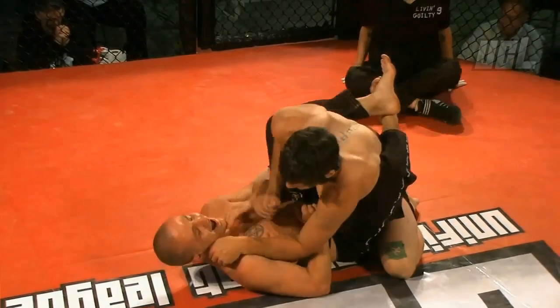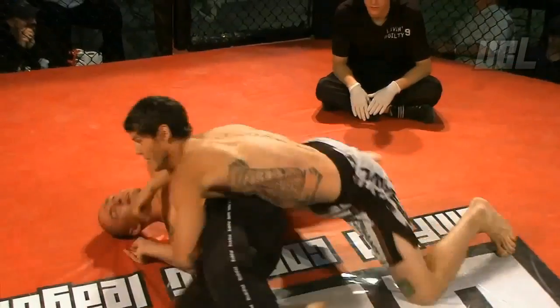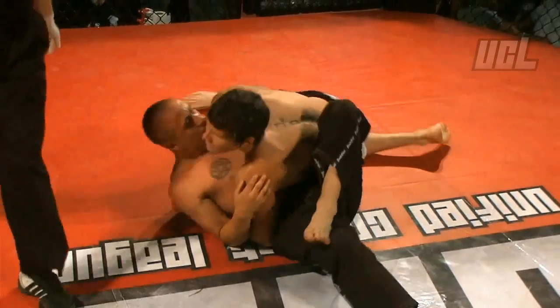Jake working out of the guard, trying to posture up. Alfred's just out there having a good old time. Nice escape. Alfred looked like he opened up to maybe go for a triangle, and Jake made that transition.